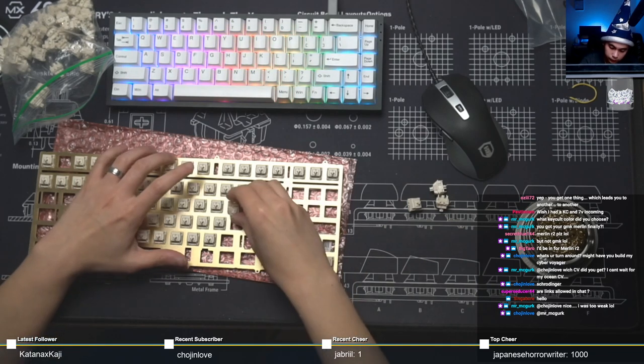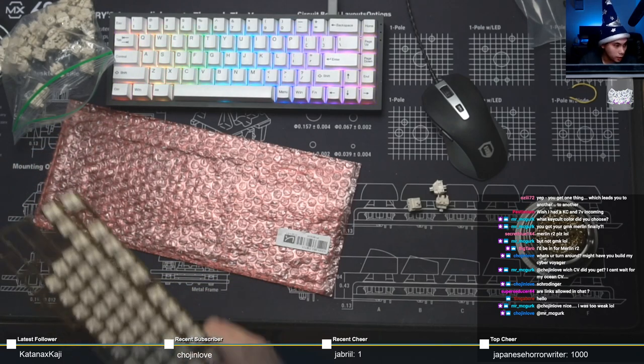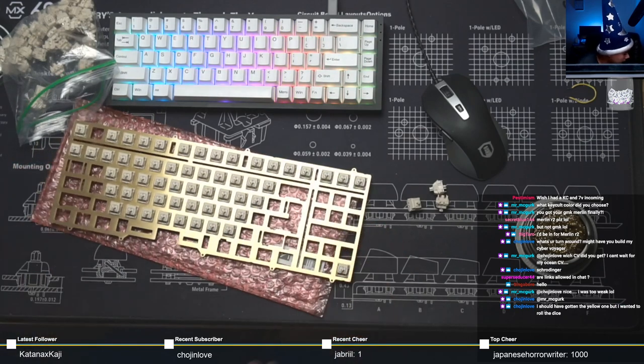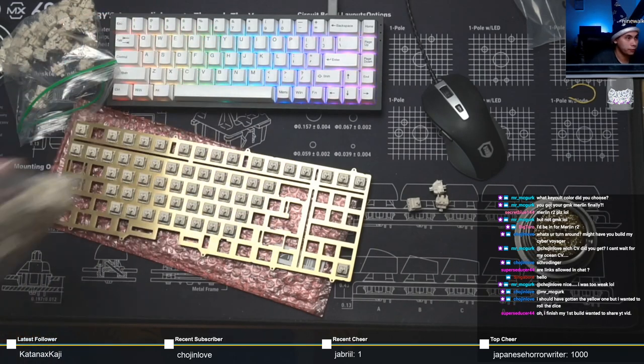Whew. Okay. The end result of this board will probably dictate whether or not I use my own set of creams and on what board. We'll see.